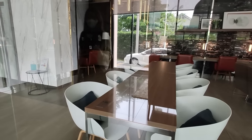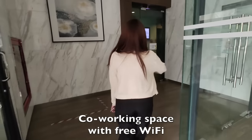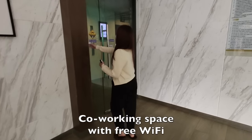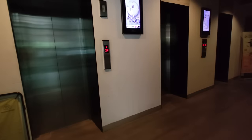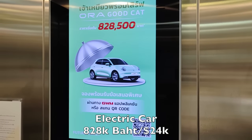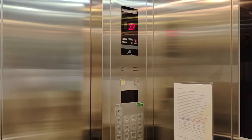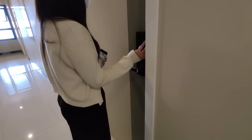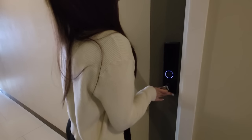Co-working space? Yes. Okay. Have Wi-Fi? Have. Free? Yes. Okay. Is it fast? Smart marketing. The target audience here, Thai office workers. Ooh, high up. Ooh, electric door. Here we go.